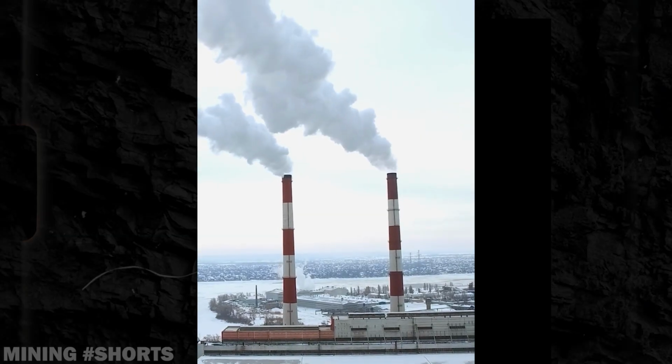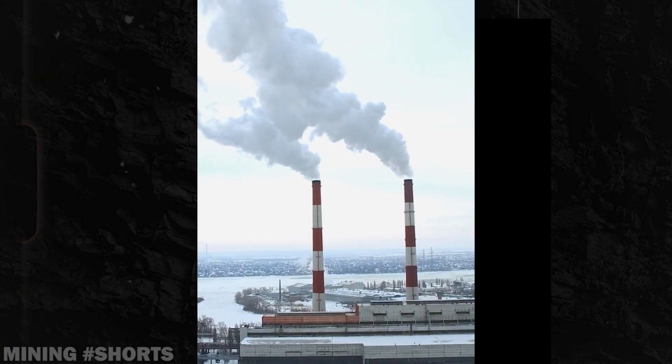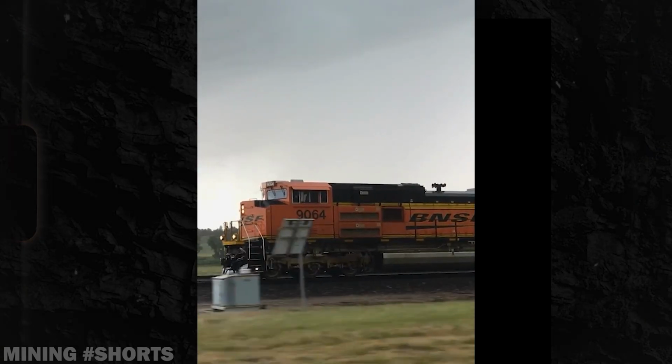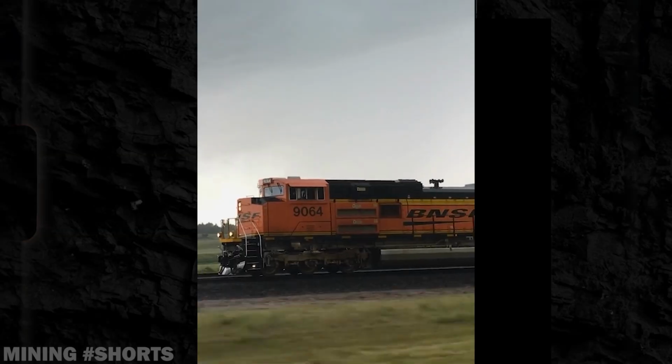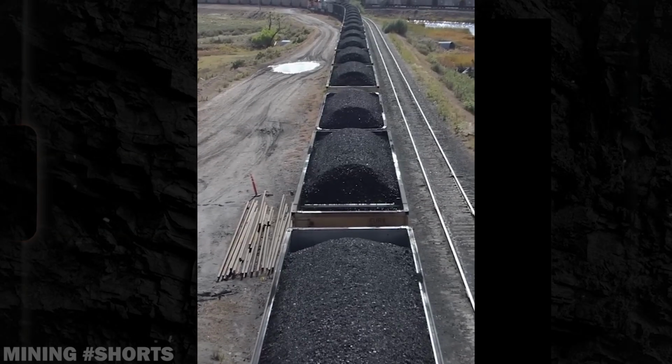Fueling numerous power plants across more than 30 states in America, North Antelope Rochelle's high-quality coal is transported via BNSF and Union Pacific Railway networks. And this, ladies and gentlemen, is an operation that keeps millions of lights on.